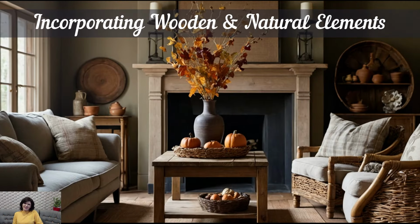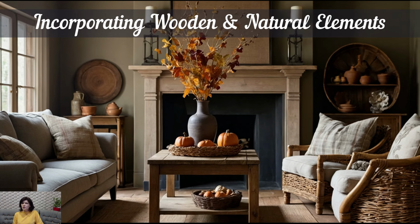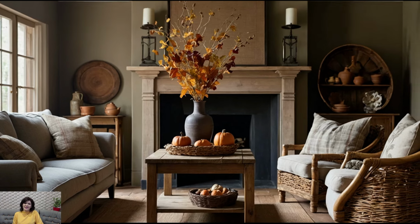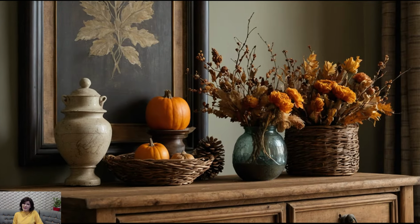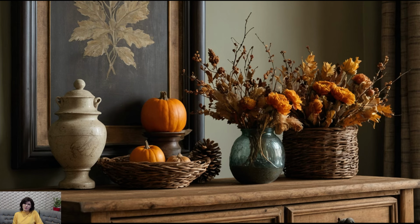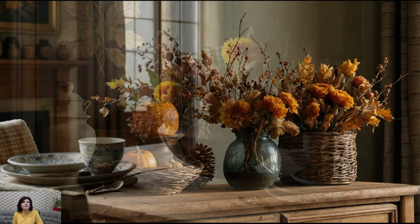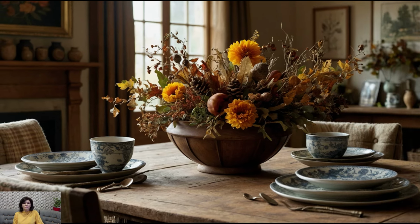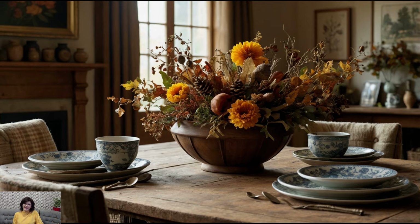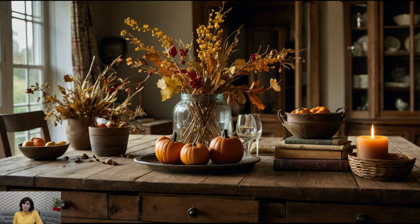Wood plays a big role in English country interiors. From polished oak tables to rustic wooden beams, this material brings warmth and character into any room. For autumn, consider adding wooden furniture, such as side tables or vintage dressers, and accent them with natural decor like dried flowers, pine cones, or wicker baskets. These elements will create an organic, grounded feel that complements the season's earthy tones.